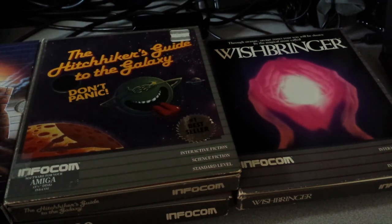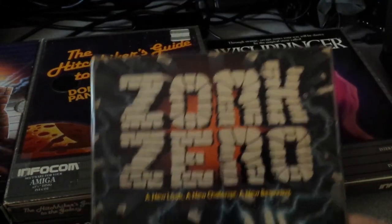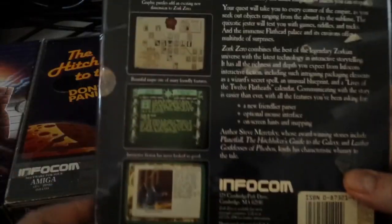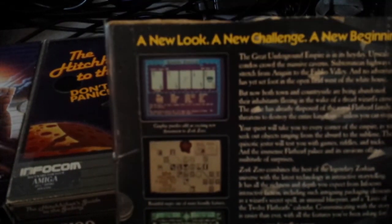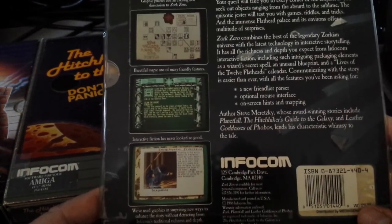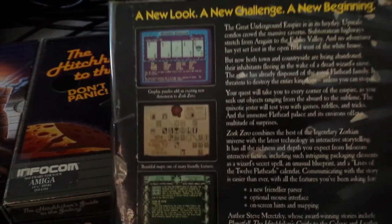This game is called Zork Zero, and this had graphics added to it along with the text adventure. And this was around 1988, and I only have part of the box here. And I'll tell you why. That's the front cover. And here's the back. You notice they started getting into the graphics, adding graphics a little bit more. But very pricey, this game complete in box.